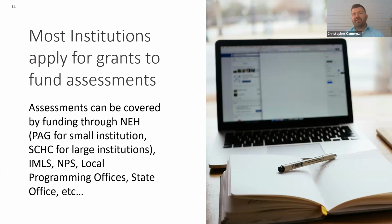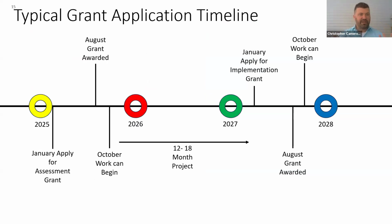But I'm going to be giving some examples, just to show what the typical grant timeline would look like. I'm going to be using NEH only as an example. It's the program I'm most familiar with, and I feel it's one of the more popular programs. So I'm just using that to give you an idea of what those timelines look like if you're doing assessments and applying for that grant. One thing I want to stress is that everything I'm putting down on these timelines is, I'll say, pie in the sky.